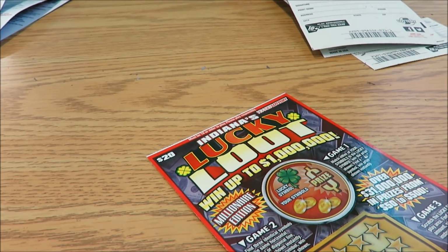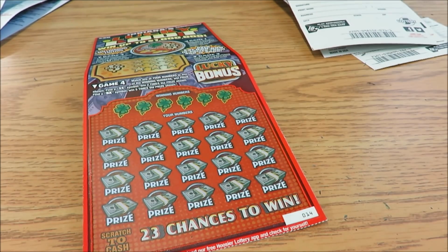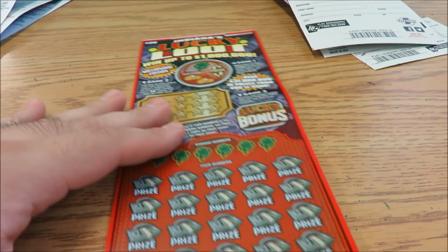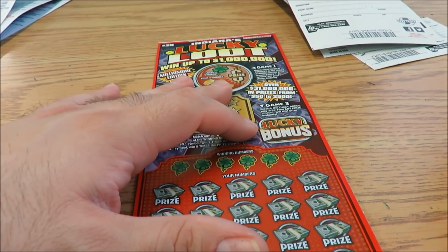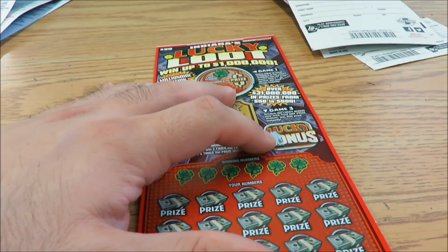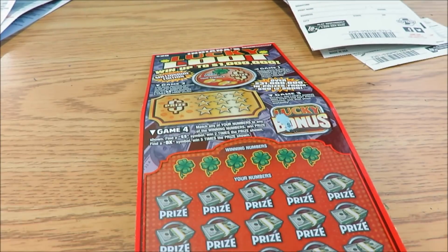All right, and the last ticket is worth $20. Here's again Indiana's Lucky Loot with a huge white line on top. This is ticket number 14. It's right in the middle. You know, this goes four chances to win. Start with the bonus here. Find an amount, win an amount. Oh, I got it. Got a winner. Have a dollar sign right there, so I'll get back to that.